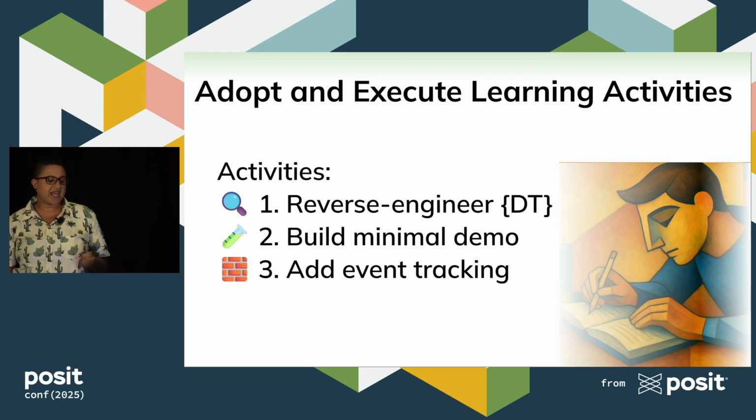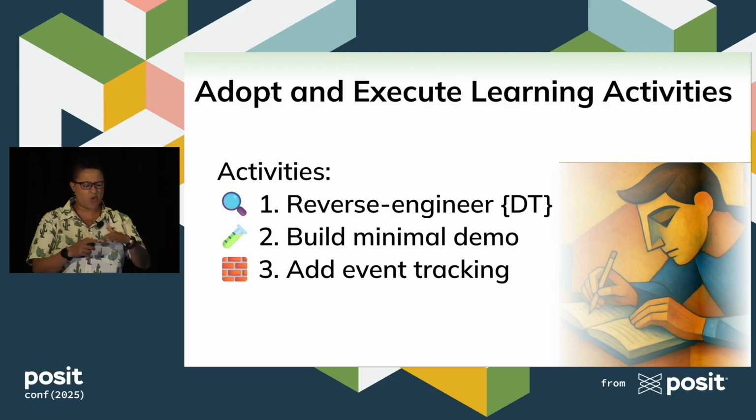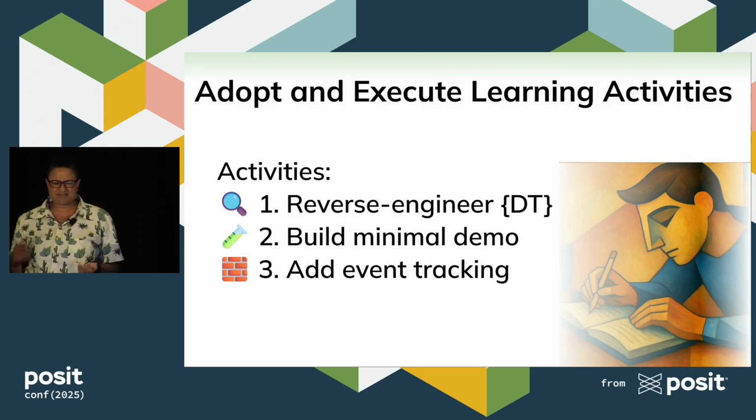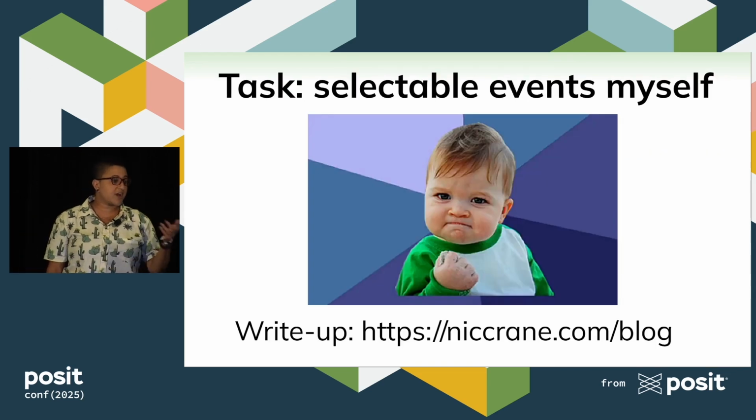And then when I added the event tracking to the app, we ended up in this situation where it wasn't working, and I was asking why, and the LLM actually asked me, well, what do you think a user should need to click on in this situation? And it really felt like a great learning activity and being tutored on something. And so I deemed this definitely a success. There's a write-up on my blog as well with more detail if you're interested.